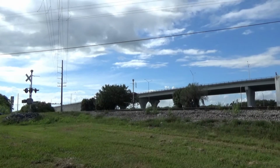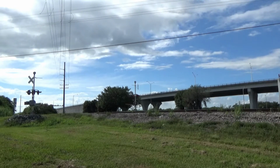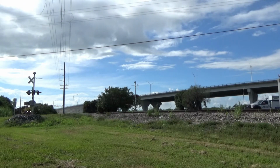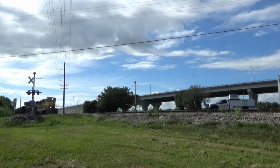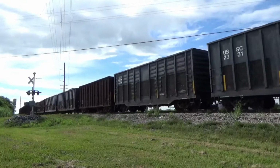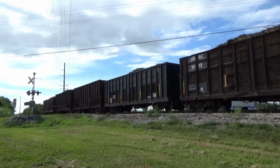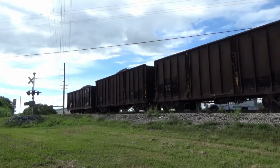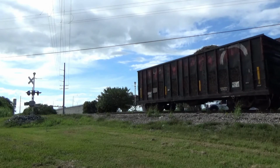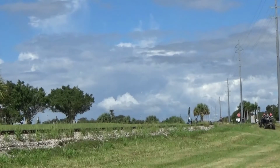The next train after the turn was the train that was delivering 148's consist for the day. Getting to see one of US Sugar's GP11s leading was also a nice treat. With all other trains out of the way, 148 was clear for departure, running over an hour late.